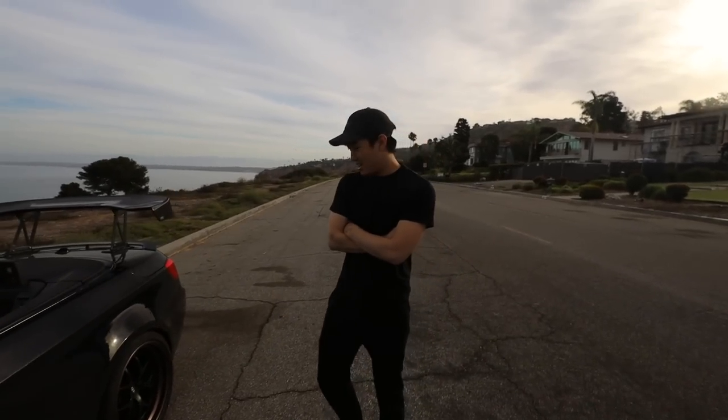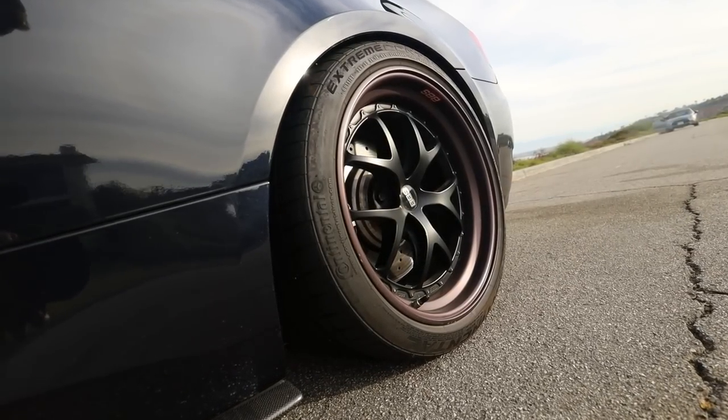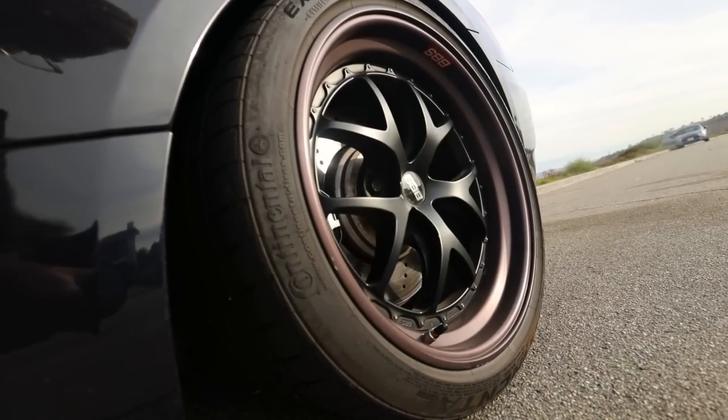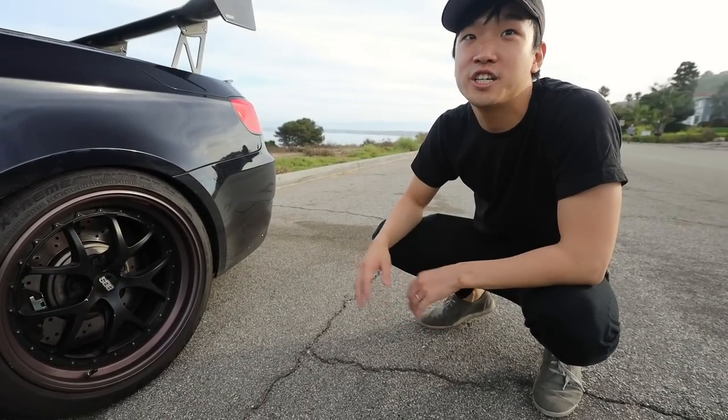What's the wheel setup that you have? It's BBS E05s, 18x11s in the rear and 18x10 in the front. And these wheels are legit, like real BBSs. Yeah, real BBS E05s, same level as E88s and those E07s, all those forged track wheels.